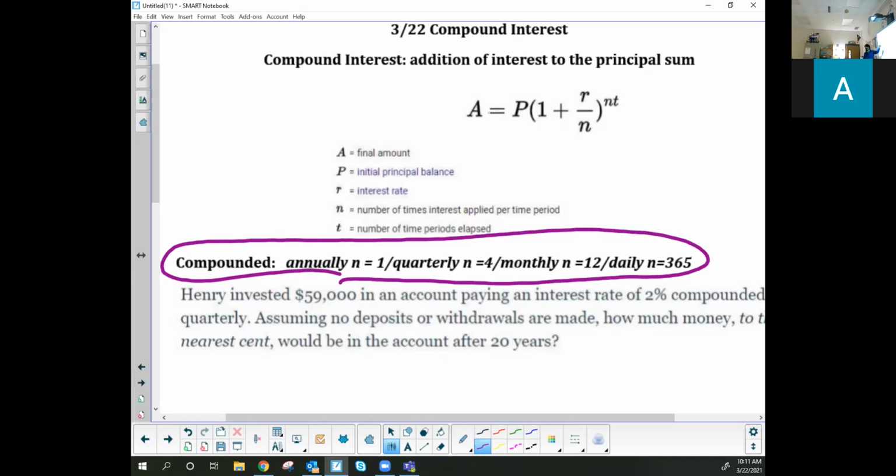So what I did up here is I broke everything down for you. It's the same variables like last time. The terms are pretty much the same. P is going to be your principal balance. R is your rate. N is how many times you are taking interest for the time period, as I mentioned down here below. And then T is how many years you're going to do it for.